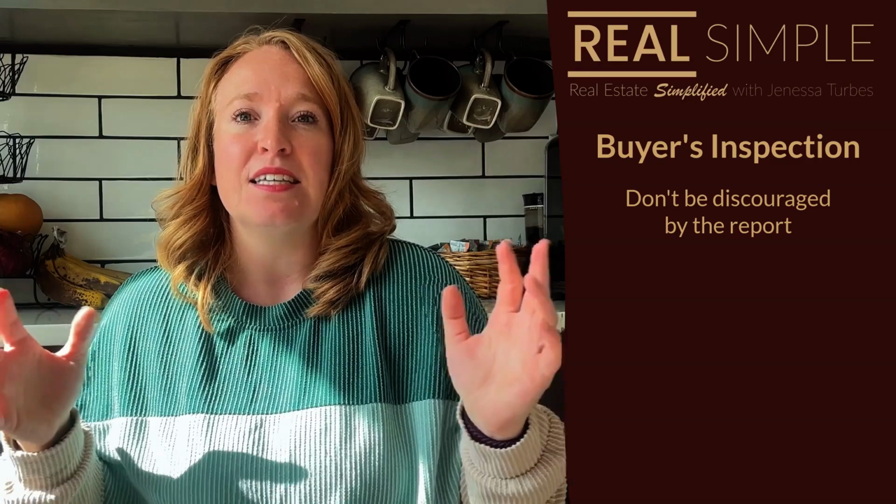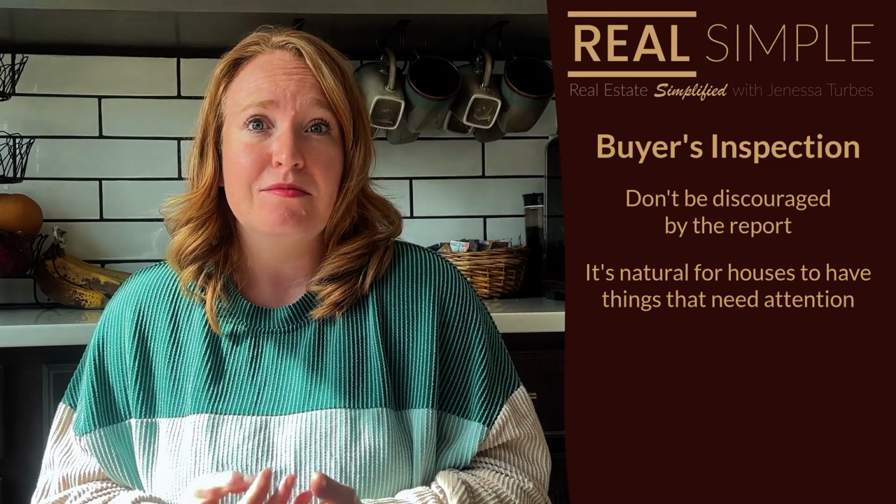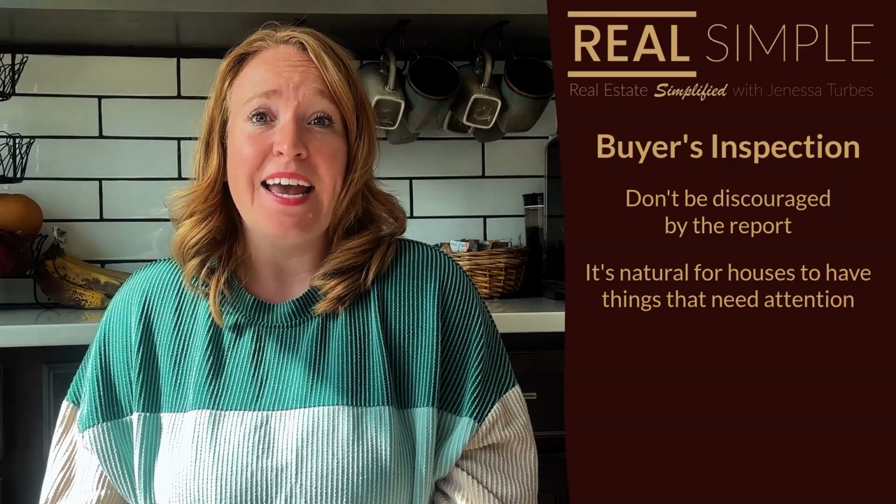The thing is, that kind of comes with home ownership, right? There's going to be lots of maintenance, lots of things that you'll have to keep up on that you might not be used to with renting, because the landlord or property manager is going to take care of all that. So it's natural for houses to have some things that need attention, right? And that's going to be the case throughout the time that you own it as well. So don't get too intimidated by the report.